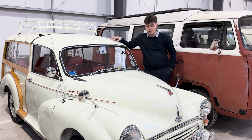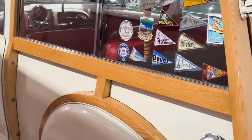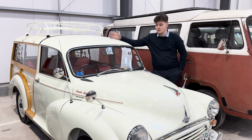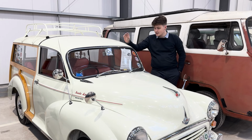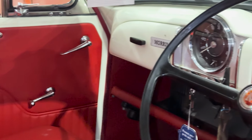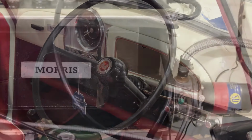Invoices from the vendor's time of ownership it's got with it, and amongst that as well is also another £20,000 worth of invoices from the vendor's ownership and prior as well. So it's had the money spent on it. It is in absolutely fantastic condition. The interior is excellent. If we take a look inside of that, under the bonnet is excellent. It's got all the bits and pieces on it. The wood is in fantastic condition.